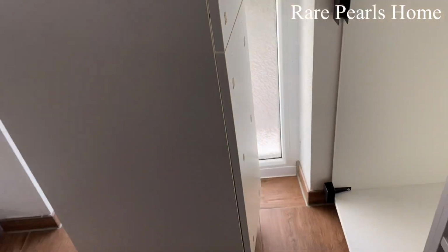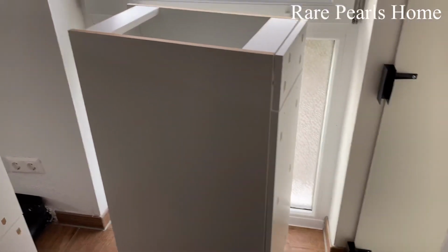Apotheke Schrank, that's how we call this one. In German, it's Apotheke Schrank.